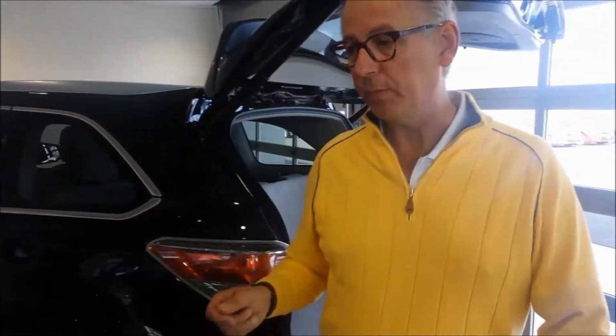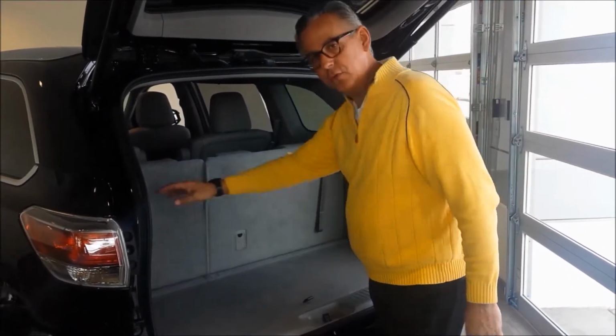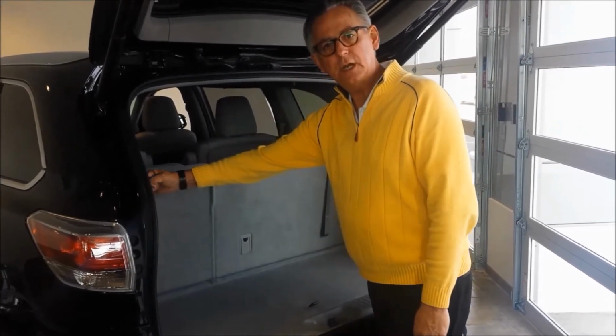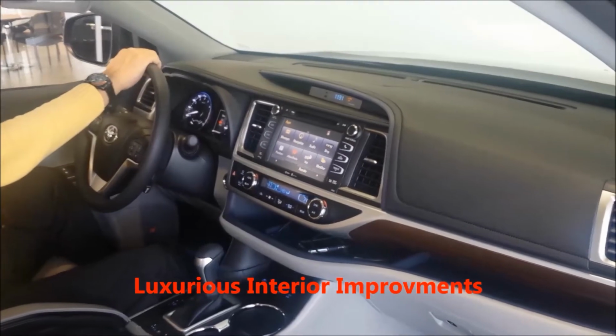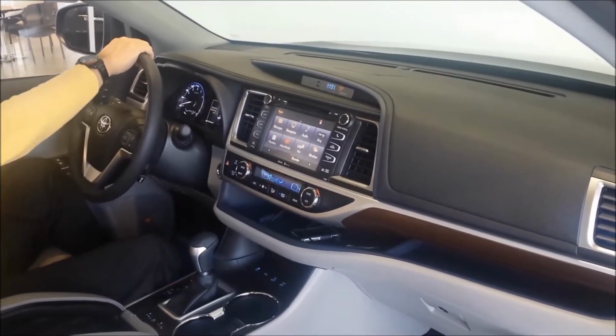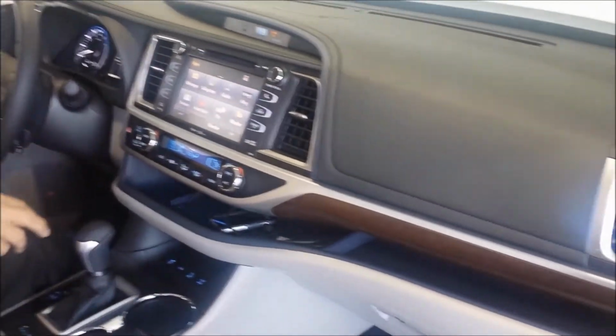And here's the biggest improvement, a whopping 33% more space created behind the third row seat from the newly designed double wishbone rear suspension. Highlander's redesigned dash gives that high quality luxury feel with soft touch padding throughout and high end stitching.